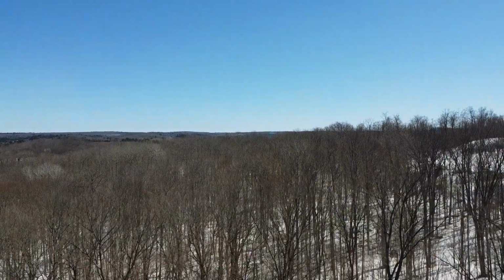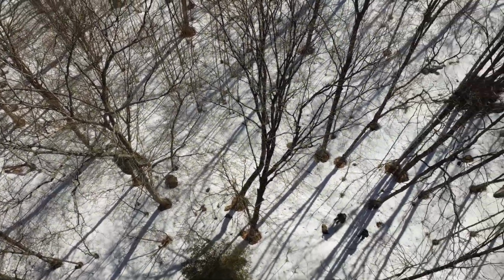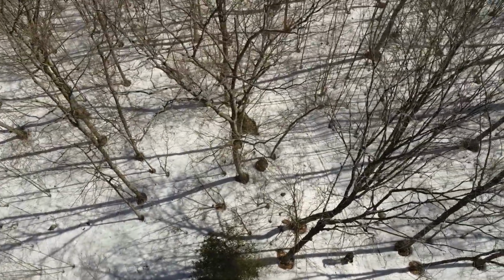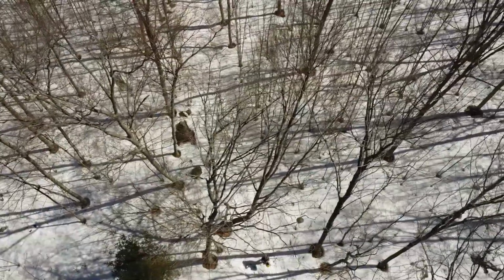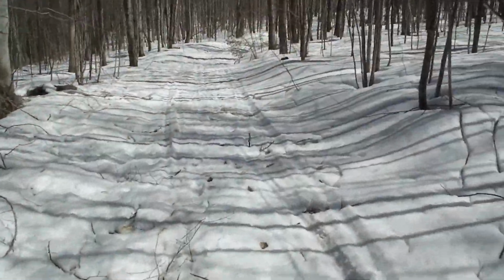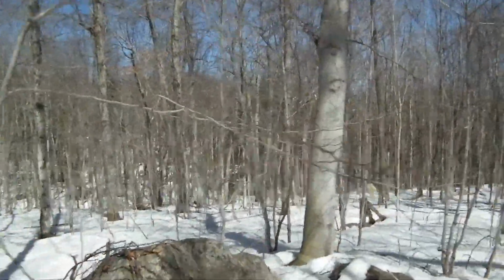Making sure I'm above tree height. There we are. Okay. Hopefully we don't crash and burn. Never been down this trail before. Nope. We'll have to come back when the leaves are on the trees. Check it out in the spring.